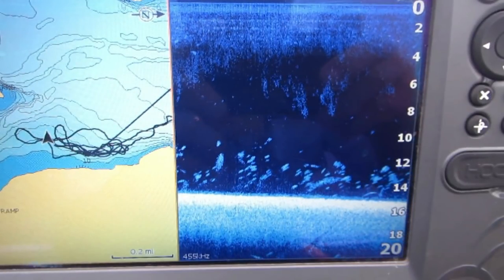Notice here that when you fish water that is shallower than the thermocline depth, the fish will still tend to gather within 5 or 6 feet of that depth.